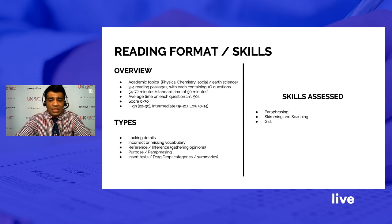In terms of the skills assessed, I think there are 3 major skills which are being assessed here. First of all is paraphrasing. You must know how to do paraphrasing. I think we'll be explaining that. I will be going to that section in a short while. Skimming and scanning, that also will be discussed later on in the presentation, and having the gist. So you must understand the gist. You must get the main idea of each of the text.